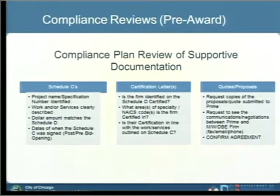So the first thing we're looking at is the Schedule C, and in a few slides we'll have an example of a Schedule C up here. We want to make sure the project name is on this document, the specification number is on this document, detailing out what that firm intends to perform. Now keep in mind, the Schedule C is submitted and filled out by the subcontractor, by the certified firm. So they want to be as detailed as possible in that submittal. A dollar amount. The dollar amount should match the amount that is on the Schedule D. And the dates. The dates are a big thing, of when the Schedule C was signed. Those are just a few of the items that we're looking for.